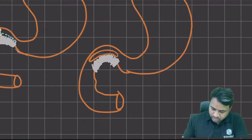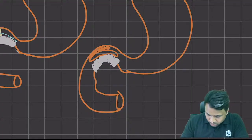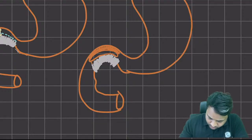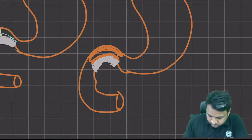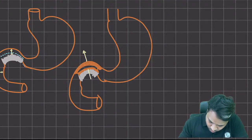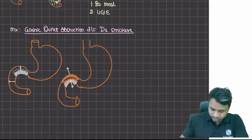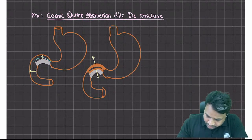ठीक है. So just to get the perspective, ये पूरा duodenal wall है, तो अभी हमने duodenal wall को खोल दिया. ठीक है. Just to get you things in a right perspective, this was the duodenal wall that we have just opened up. Okay. Now all that you have to do is hold this end of the duodenum, pull, hold this end of the duodenum, you pull.